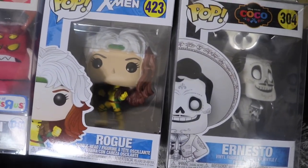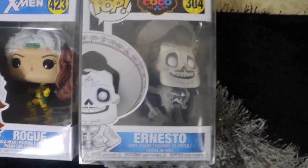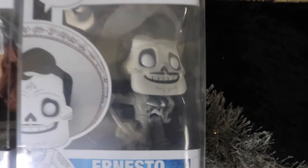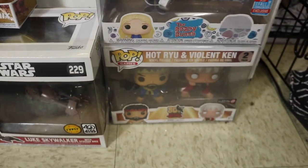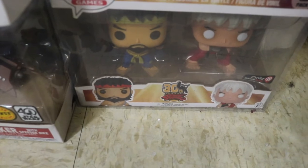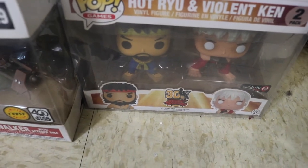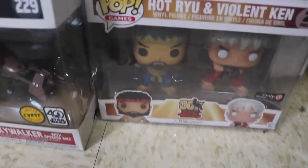Underneath, I recently just got the Rogue to add to the collection. Had to pick her up. Definitely one of my favorite X-Men. Next to her, we have Ernesto from Coco. Definitely a cool fit to add to my collection. Next, moving up, we have Hot Ryu and Evil Ken, Toys R Us GameStop exclusive. Pretty cool.